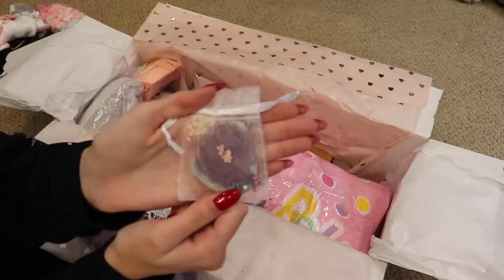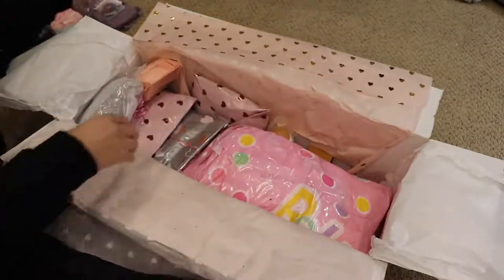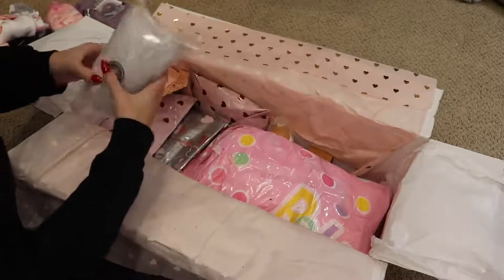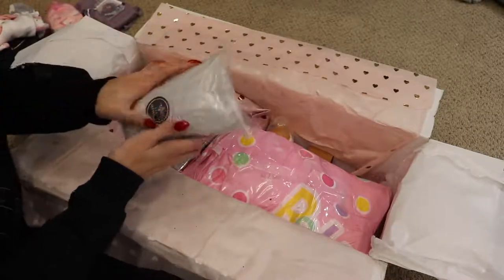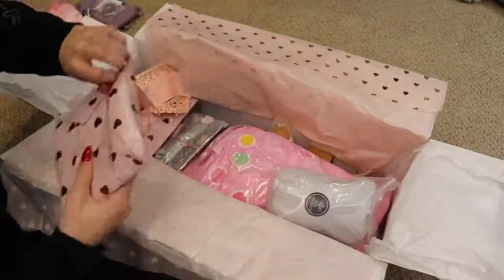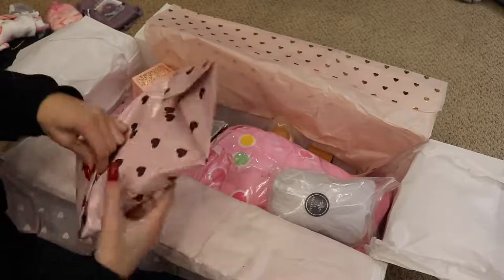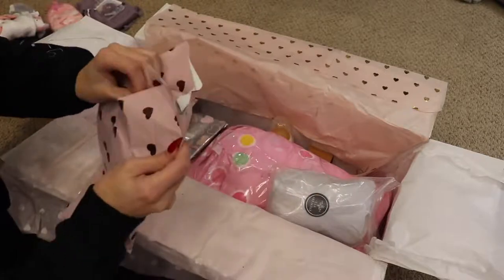And then the little headband. I'm not gonna take it out. That's so pretty. Oh my gosh. Okay, this. Oh, I think this is her belly plate. Wait, she's tiny. We'll save that. Okay. If that's her belly plate, she's littler than I was expecting. Oh, that's gonna be so cute.